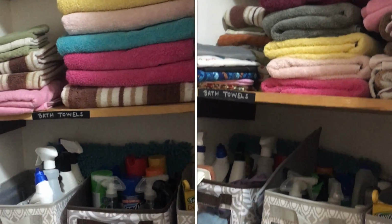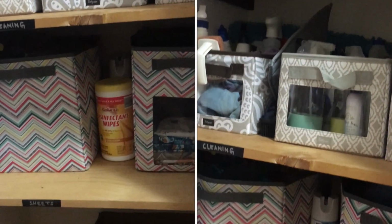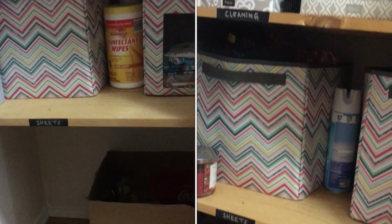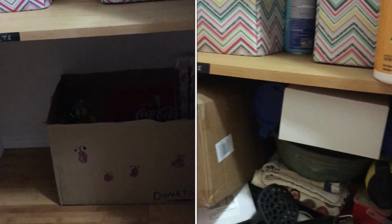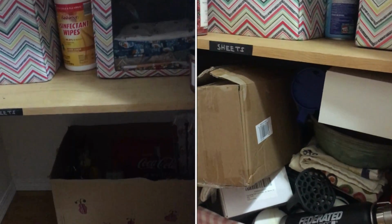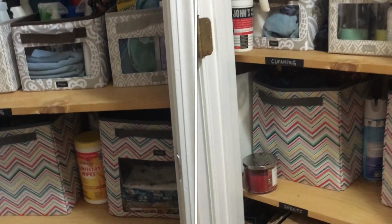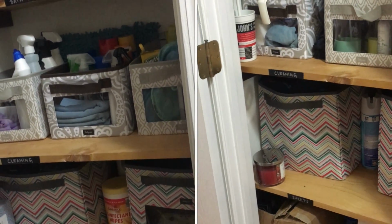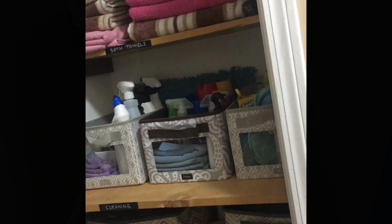I love a good before and after, and even though it's not a huge difference, it does feel good to me to have pulled everything out. Just knowing the personal inventory that I have in this closet makes such a big difference in my peace of mind. I was dreading the bottom of this closet so much, so I am just so happy to have it done.